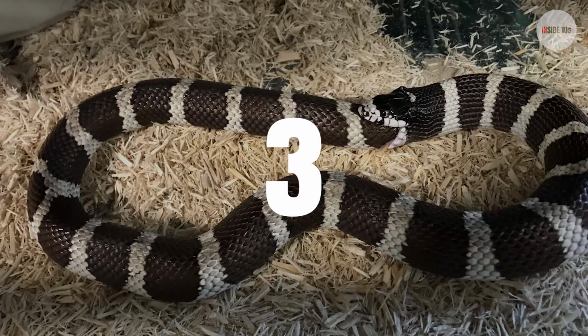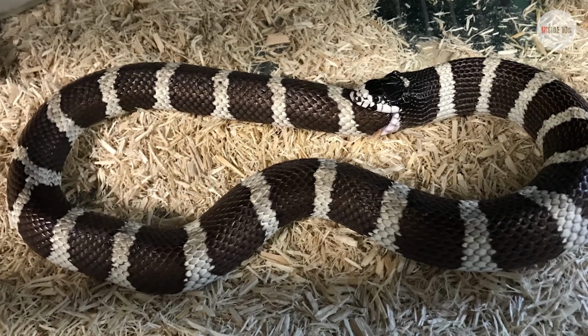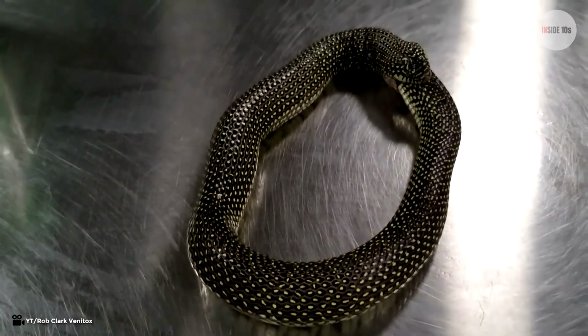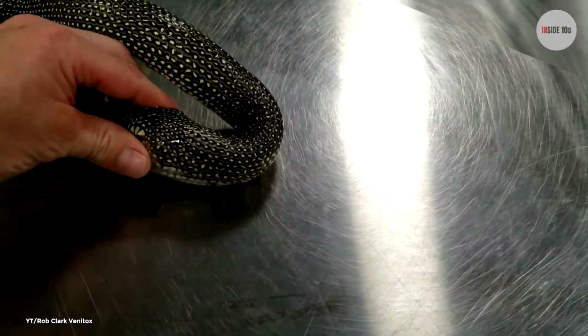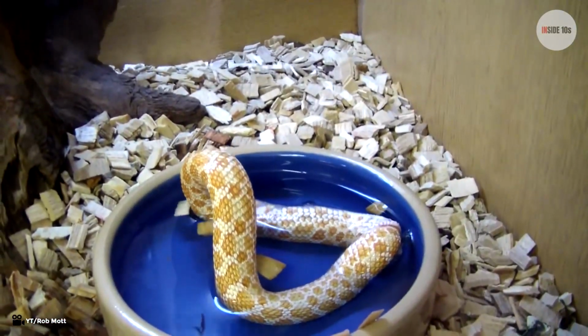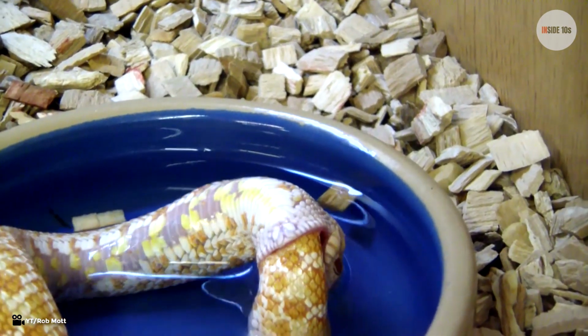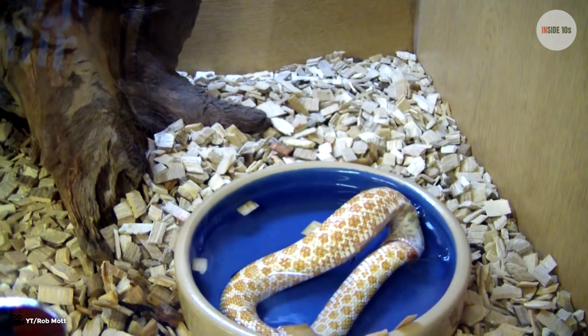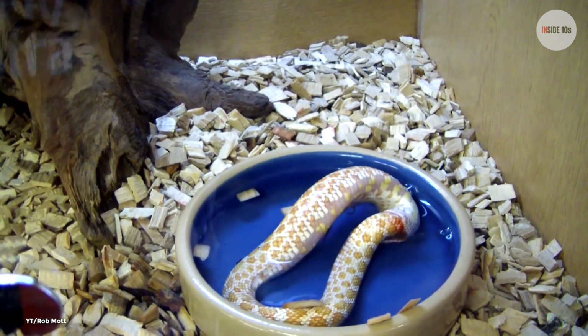Number 3. Itself. You may think this is a joke, or that this is a reference to Ouroboros, the ancient symbol of a serpent eating its own tail. But it's neither of those actually. In fact, what you're looking at over here is, simply put, not the smartest snake out there enjoying a taste of its own tail. This can only end badly, as the fluids inside of the snake would have ended up really hurting it, even causing its demise. But luckily it was saved in time.